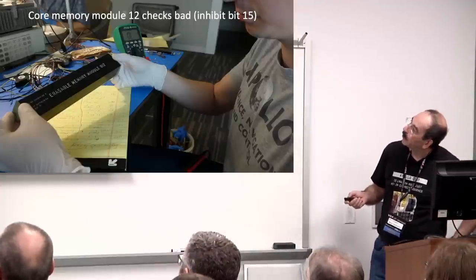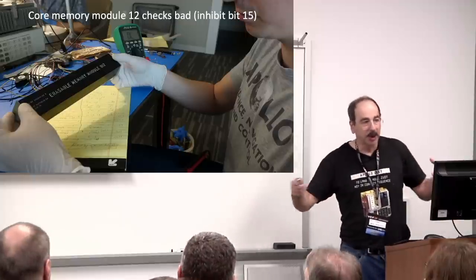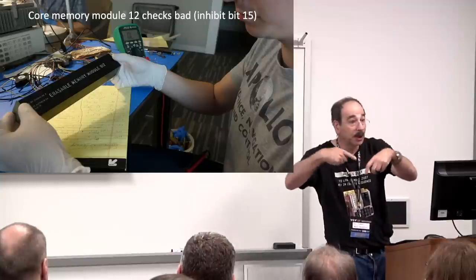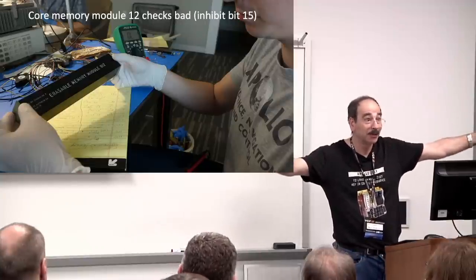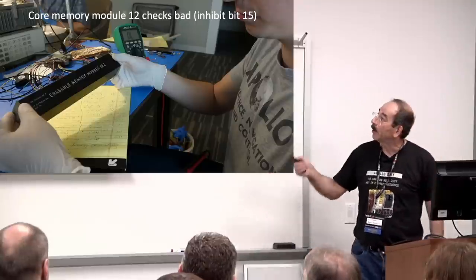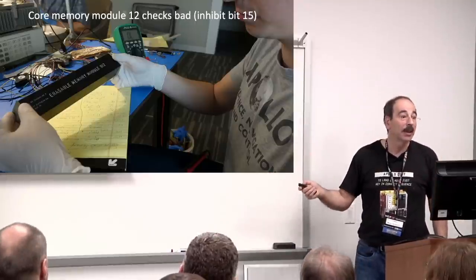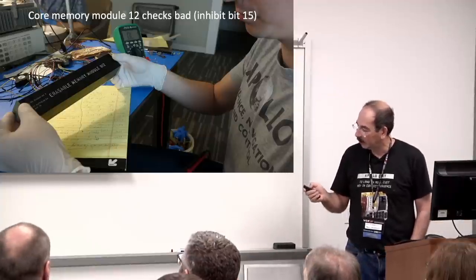Our first potted module, we check the core memory. The core memory is hard to check because you need all the support, but you can check its wires that go through a little ferrite toroid. So you can check if a wire is connected to each end, right? And Mike checks every single wire. There is one that appears broken. And there we are sort of scratching our head. How are we going to repair this?